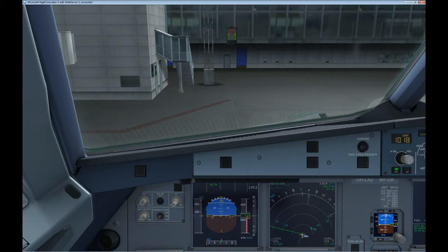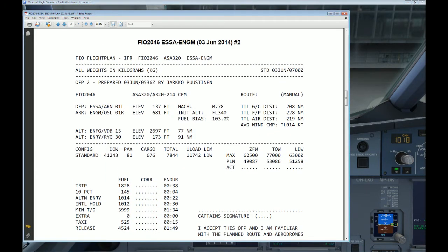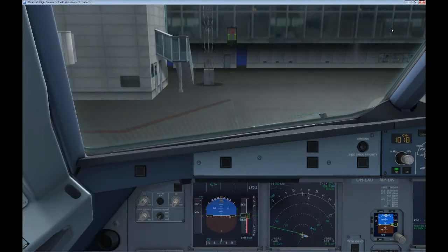Arlanda clearance, FinCargo 2046, radio check. Okay, what was our flight number? 2046. I'll write that down so I don't forget it again.